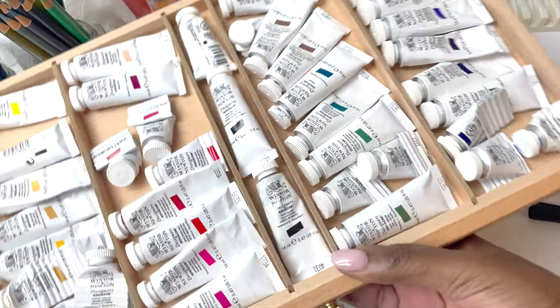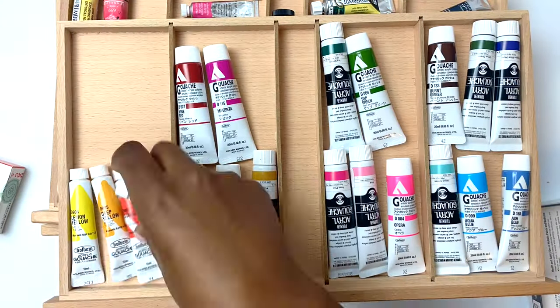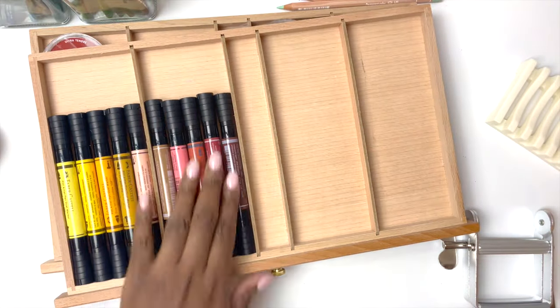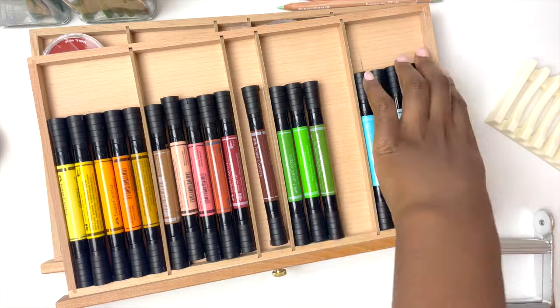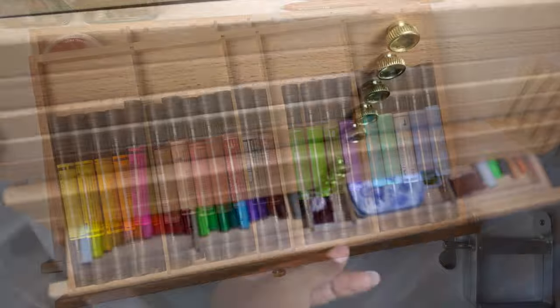My Winsor & Newton gouache, again, I have lots of gouache, so that got its own drawer. And as I say, I then played around to see what could fit and what couldn't. So heads up, acrylic gouache will not fit. Artist pit pens will fit. However, I have the set of 30 and I think it could only fit maybe 21, 22. So I put them in a separate place that I'll show you in a second.